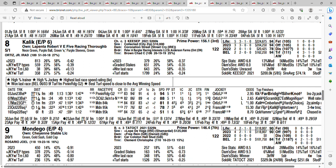He's trained by Chad Brown. Out of 5 races, he has 3 wins and a second. Perfect 2 for 2 at Belmont. He's coming in on a 3-race win streak. And he's been showing increasing speed figures in all of his races.